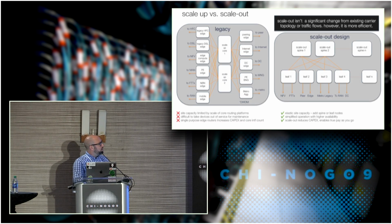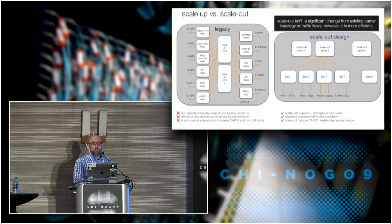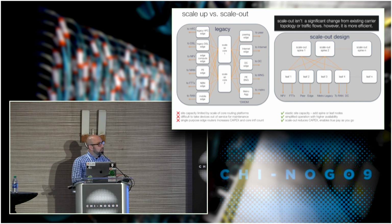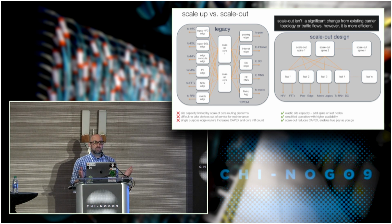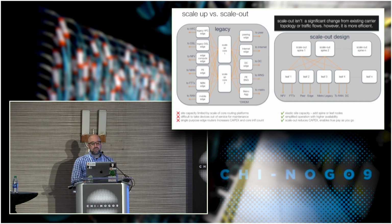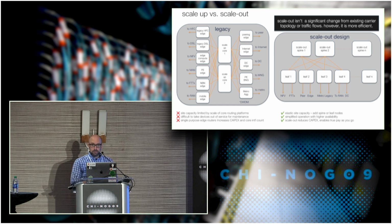Further, this scale-out or Clos-based approach is making its way into service provider backbone environments more commonly. And there are a few things driving that. There's economics that surround classic big box deployments. On the left, we have your standard POP model where you've got edge and a couple of core routing devices which are vertically scaled.